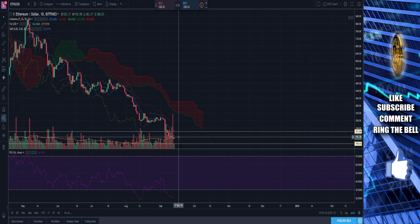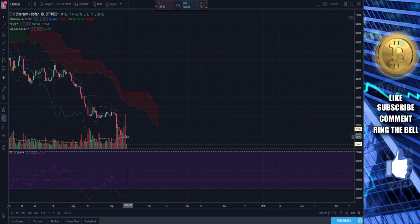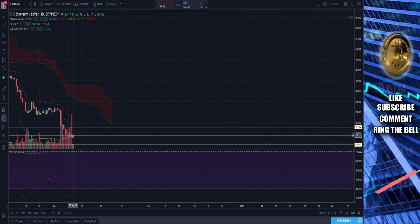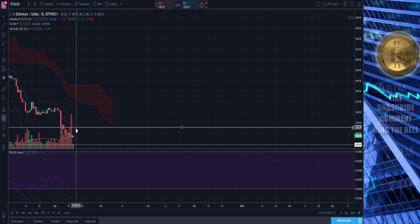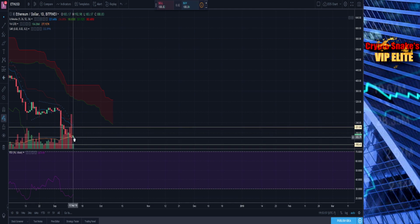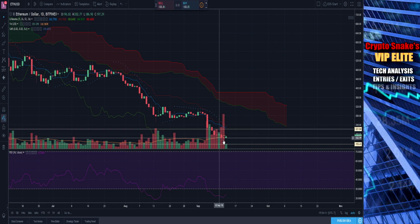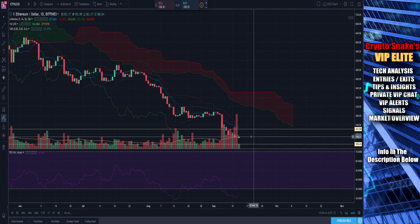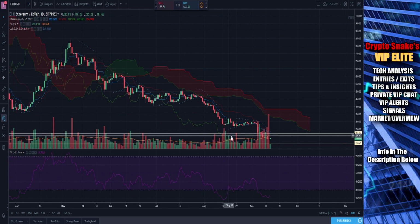But I do think it's a very good idea to dollar cost average your way into Ethereum right now, because the fear and panic won't last forever. And I do believe we are very likely to get a nice price jump here with another short squeeze on Ethereum shorts. So I personally will be picking up some Ethereum and dollar cost averaging all the way down to 100 and then holding it until the rest of the year, as this is the most lucrative discount I've ever seen on Ethereum.